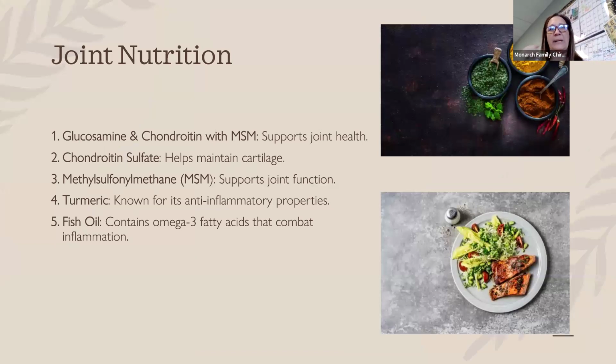So these are ones that are pretty typical that I feel like people hear of, which would be things like glucosamine and chondroitin, that is supporting joint health. The chondroitin sulfate is really more for the cartilage. MSM is one that's heavily talked about as well, supporting joint function. Things like turmeric and curcumin, those are very anti-inflammatory. So that's really good for joints and for our overall body inflammation health.